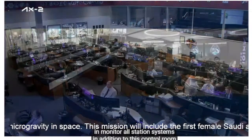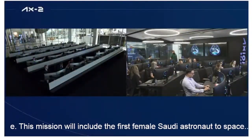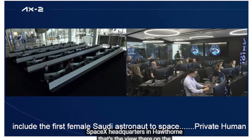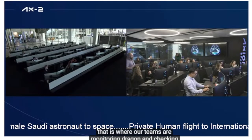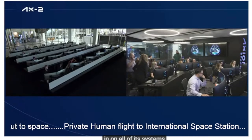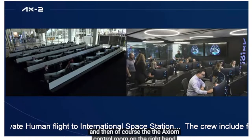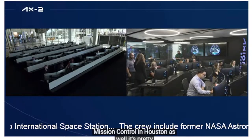In addition to this control room, we have the mission control room here at SpaceX headquarters in Hawthorne, California. That's the view there on the left-hand side of your screen. That is where our teams are monitoring Dragon and checking in on all of its systems. And then, of course, the Axiom control room on the right-hand side. Yeah, right there for Axiom Space. Our team is there at Mission Control in Houston as well.